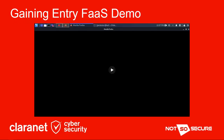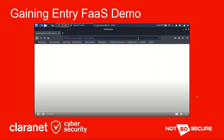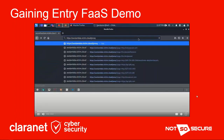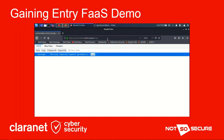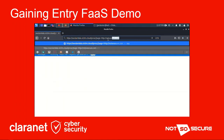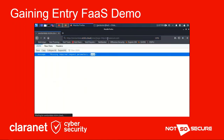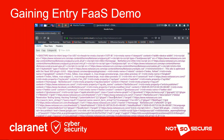So we're going to have a look at abusing function as a service now, and I'm going to talk us through this video demo. Now, we discovered this one function in our enumeration. Just now, we found this function called AWS lambda.victim.cloud, and we found it through the certificate transparency log. Now, this function seems to work like a proxy. We can give it a web address, and it will go and fetch that web address and return the contents of the page to us.